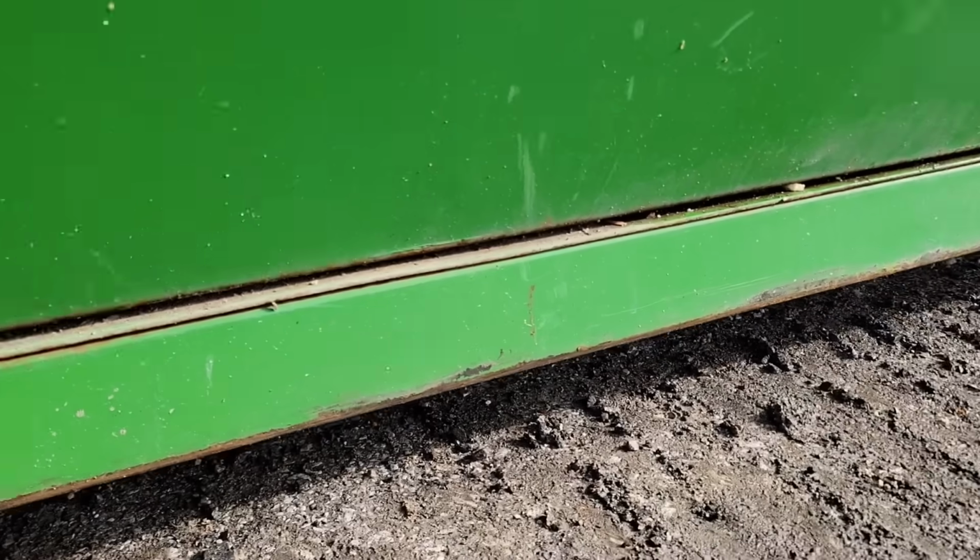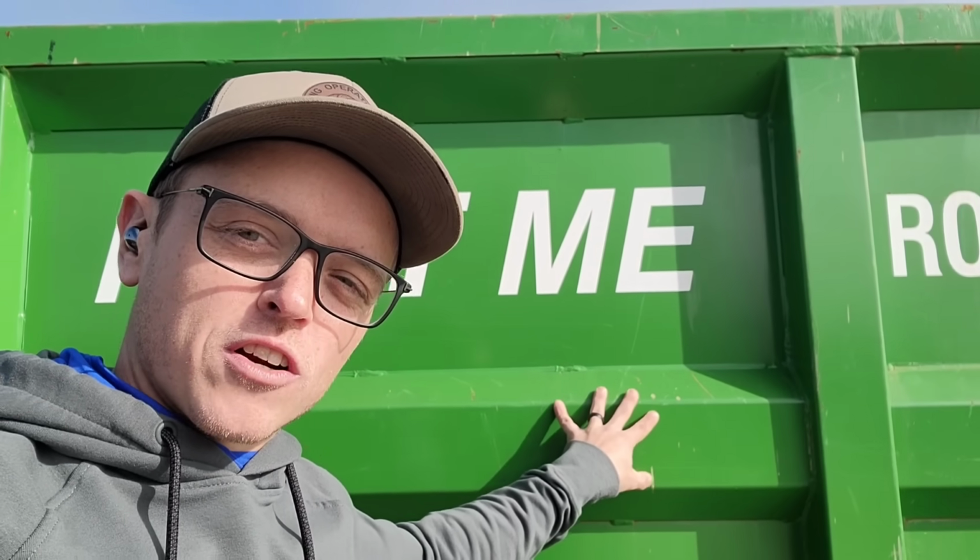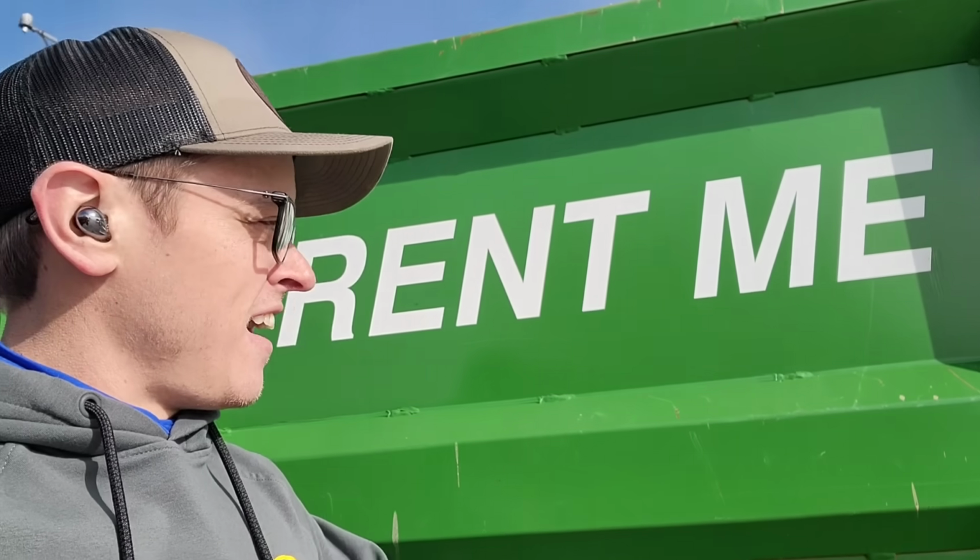But you know what? That's why they make welders. That's also why I'm not a huge fan of these Lone Star dumpsters. They're all right, but the welds aren't as good, the metal's a lot thinner, and the paint quality is terrible, especially compared to my Max D dumpsters. Those hold up way better.